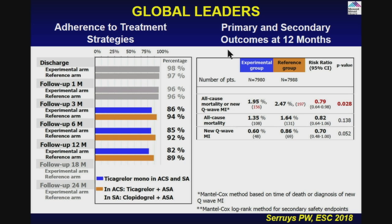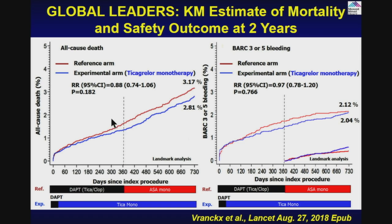And of course, the primary outcome is shown here. This is the reference arm, and this is the experimental arm, which is the monotherapy. It was numerically lower, but did not reach statistical significance, as you can see here. In terms of bleeding, the monotherapy strategy was slightly numerically lower, but did not make any difference. So people felt that it's a negative trial.